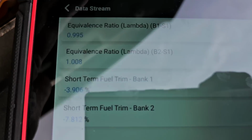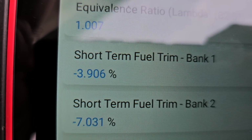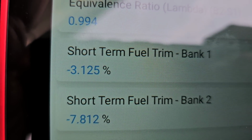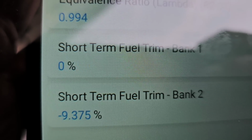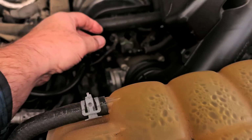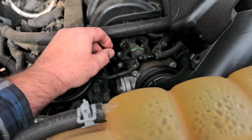Guys, for the glare, I know the glare is bad out here. The short-term trims for bank 1 and bank 2. See how high they are? Being in the negative means there's too much fuel getting into the motor and it's pulling fuel away. So I'm going to come over here and disconnect this. That's the purge.